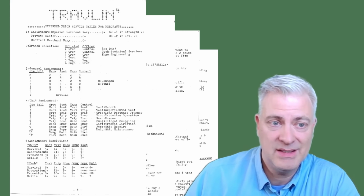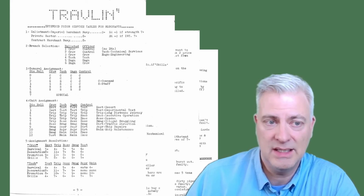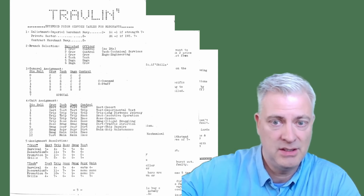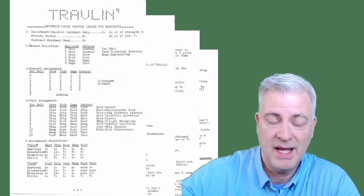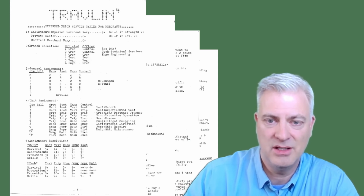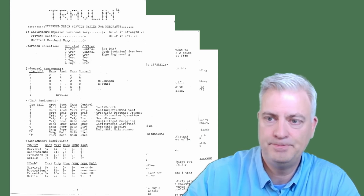This is for Traveller. It is extended tables for use in your merchant service. So in Traveller, you sort of begin character creation by rolling up your character's backstory through a number of tables, and you gain certain experience and skills as years of your life pass during that process. So that's what this is about.